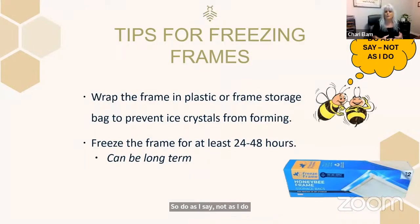We have issues with those frames crystallizing, getting ice crystals. So you really want to make sure that you're wrapping those in plastic to keep that from forming. I've read that folks rinse that off. We've never done that. What we've done to just kind of overcome it is just set those frames out, let them dry in a closed space where they can't be gotten to by bees, and just let air circulate across them so that it doesn't become a problem. You can freeze the frames for at least 24 to 48 hours prior to the next methods that I'm talking about, but it can be long term.